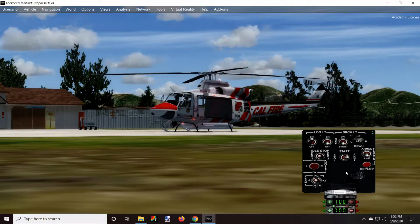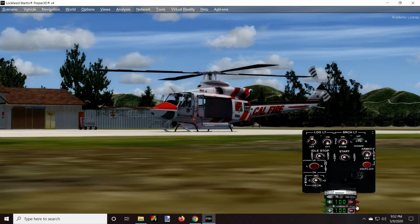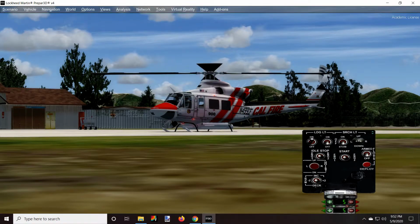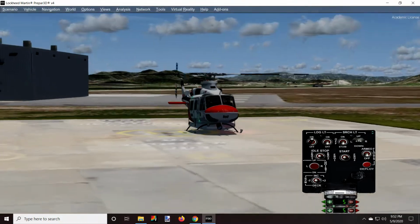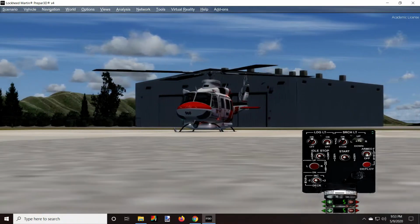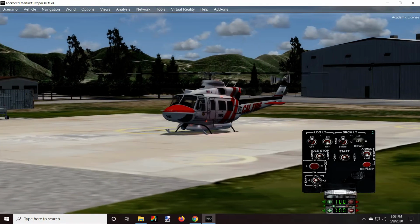Engine 1 good. Start engine 2. And we're getting ready to spool up. All right, we'll reduce engine power to ground idle. And close our doors. You can see the lights work. I did add pseudo rig rag lights for the landing lights, but we'll go ahead and spool these up to 100% and get ready to take off. As you can hear, the sounds are much more realistic compared to the old sounds.